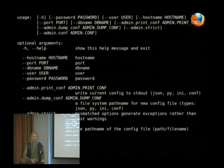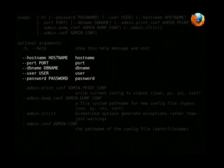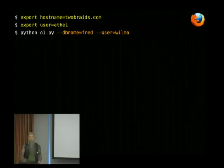Just running help on that 3-line program gave this help output. What we see here is some administrative things that Configman set up, and then your configuration variables that you set, host names. Now these doc strings are pretty useless, but we made a pretty minimal program to begin with. We can correct that a little bit later. So let's run this program again. Set some environment variables, host set to 2 braids, user equals Ethel. Python, we'll run it. We're going to set on the command line the DB name is Fred, and the user is Wilma.